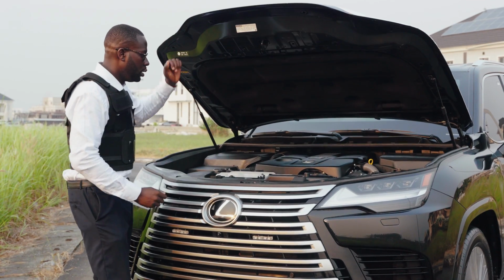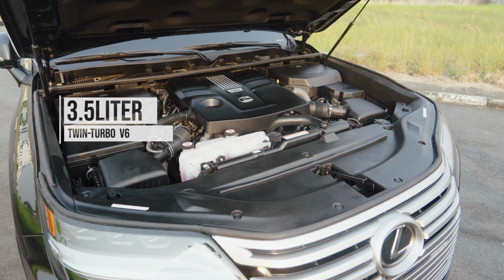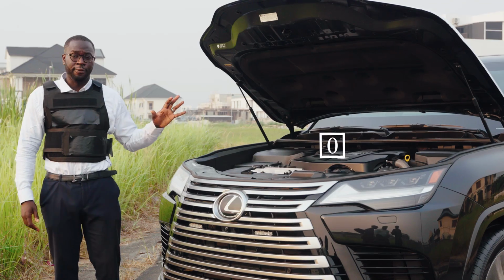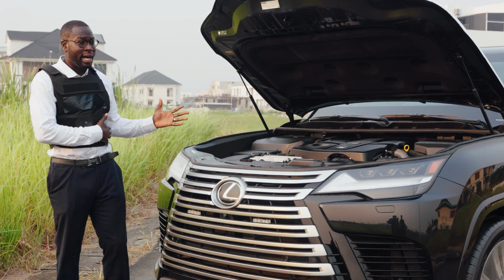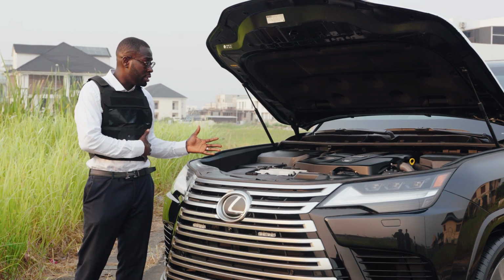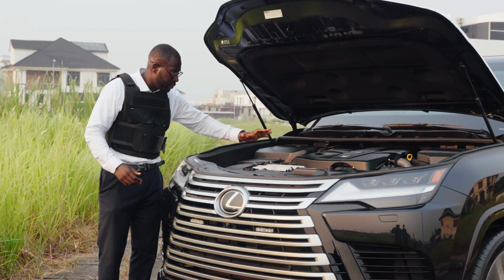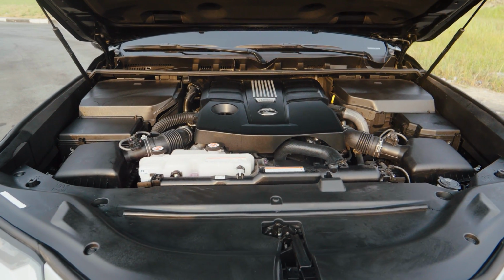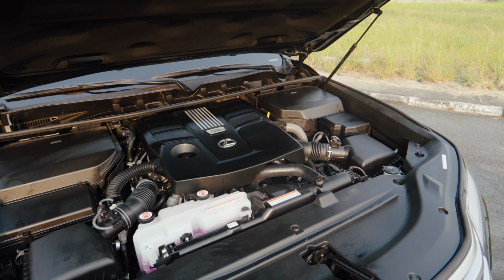There we go. Wow, it's pristine, isn't it? So this is a 3.5 litre twin turbo V6 producing 409 horsepower. There's not much to say. This vehicle has 270 kilometers on the odometer approximately, so this is a brand new vehicle. You can see lots of very sophisticated engineering, coolant. We have our airflow meter. There's really not much to say.